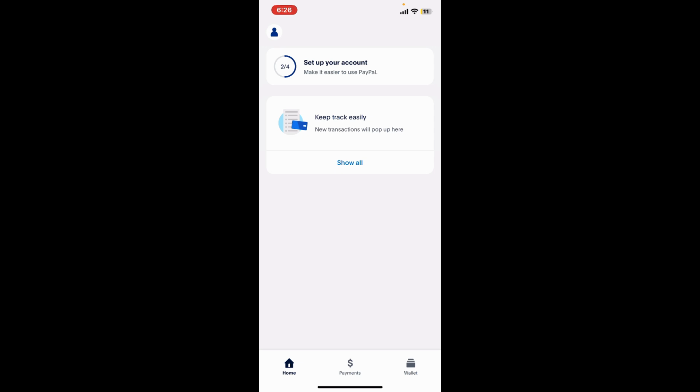PayPal typically releases the hold after 21 days if no issues are reported again from your PayPal account. Ensure you maintain good seller performance to avoid future holds, and that is the only way you will be able to fix money on hold on PayPal application.